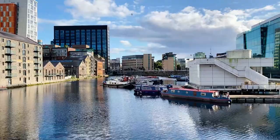Ooh, ooh. The old Boland's Mill, 1916. Rising in there has new add-ons. Oh, that's so interesting.